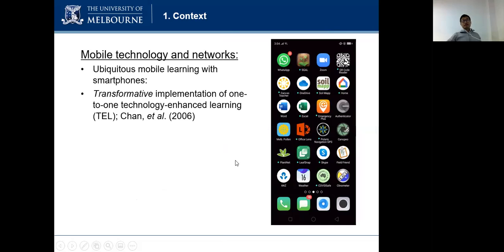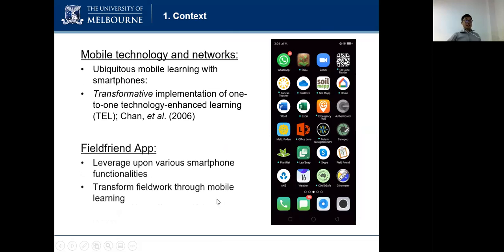And so with mobile technology, we know that smartphones are ubiquitous. There's a lot of potential for transformative one-to-one learning. And this led us to develop an app to support students in the fieldwork called FieldFriend, to leverage upon these functionalities and try to transform fieldwork from a traditional mode.